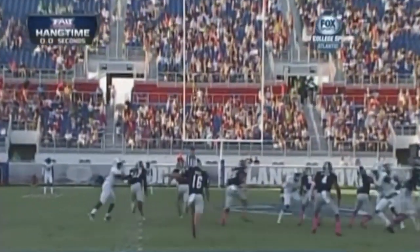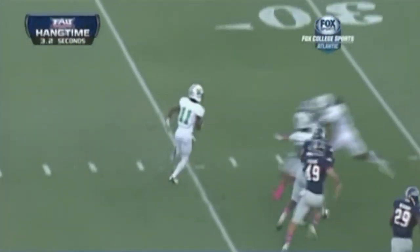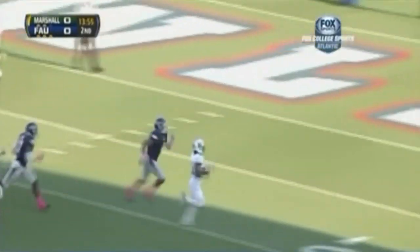As Marshall, you don't see it too often, but they got a couple of guys back there waiting to return this one. And this is taken by Devon Smith to the left side, and he's got speed, and there's nobody but the punter to beat. Cuts back, dances around Sean Kelly, and now players are starting to catch up as he crosses the field again. A path to the pylon. Touchdown!